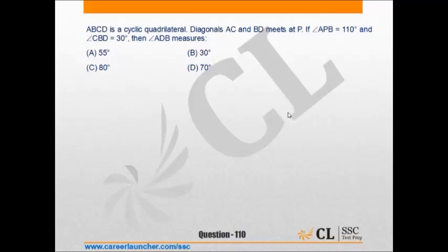The next question is, ABCD is a cyclic quadrilateral. Diagonals AC and BD meet at P. If angle APB is equal to 110 degrees and angle CBD is equal to 30 degrees, then angle ADB measures. We have a quadrilateral ABCD. The diagonals are AC and BD. Angle APB is equal to 110 degrees. Angle CBD is equal to 30 degrees.